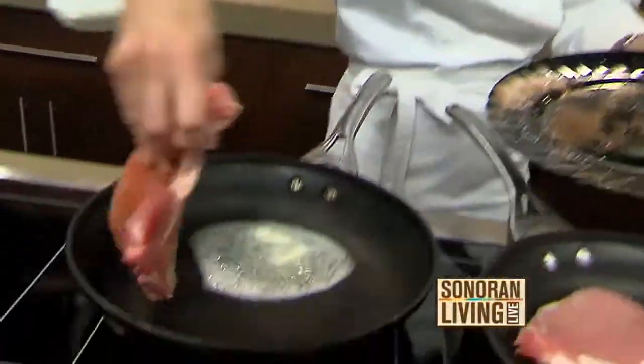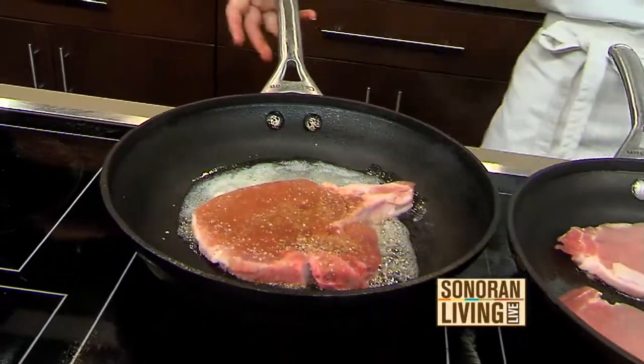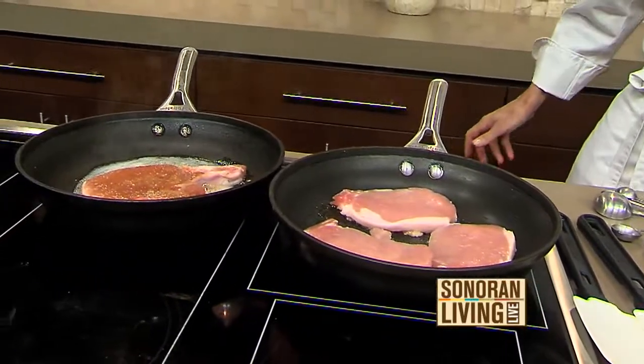All righty. Well, we have a little less than 30 seconds. Okay. These are going to cook throughout the segment. And you've got two very different sauces. We're doing two different types of pork chop, two different types of sauces here. Yep. So I love it.